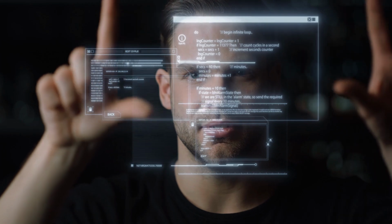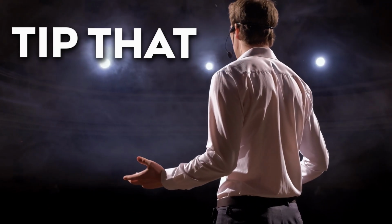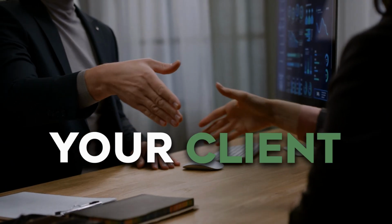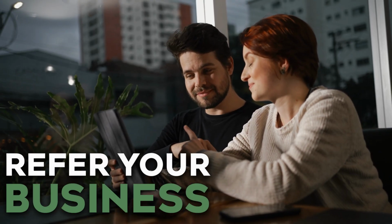Plus, we've got to turn this into a system so that it is repeatable, and then you can eventually automate or delegate it out to a team member. Oh, and if you stick around to the end, I'm going to give you a little tip that will not only guarantee your client will work with you for life, but will also refer you business within the first 30 days of you working with him or her.